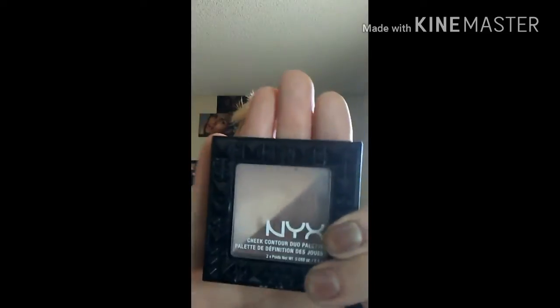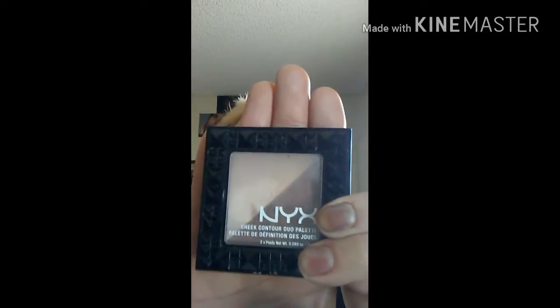For my highlight and contour, I'm going in with this. It's so small but so powerful. NYX Cosmetics Duo Beauty Highlight and Contour Palette. If you want reviews on any of these, let me know.